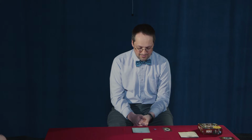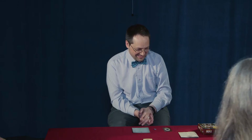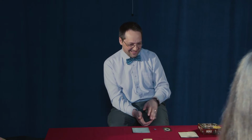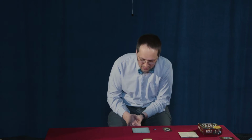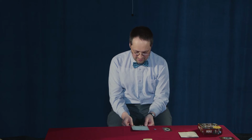As the gardener, I'm gonna take up to 2 resource tokens of one type from another player. I'm gonna take those 2. Easy come, easy go. All right, Steven. All right, as the distant cousin, I'm going to take another cash. Okay.